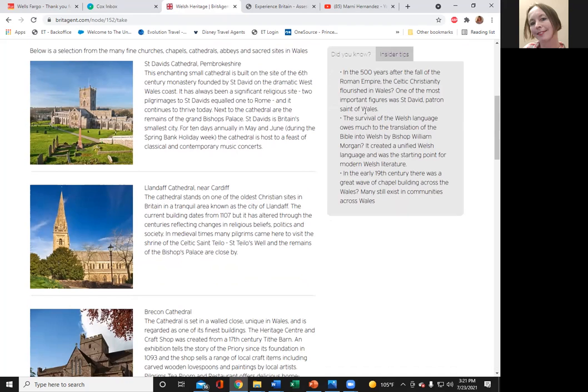In the early 19th century, there was a great wave of building across Wales. Many still exist in communities across Wales. Insider tips. Almost every community in Wales has a church or chapel at its heart, historical buildings that are central to the story of Wales and Welsh people.